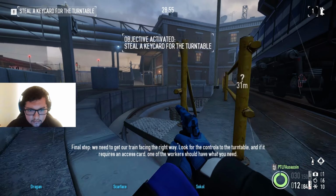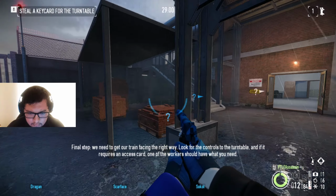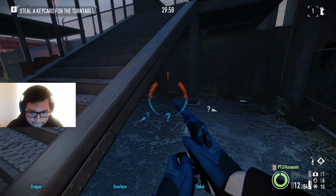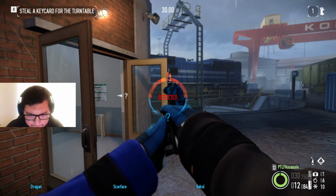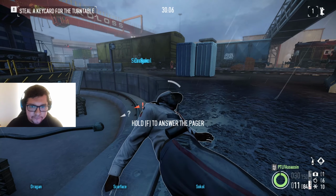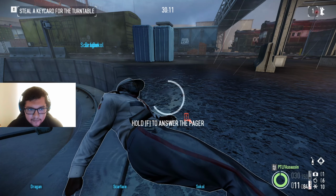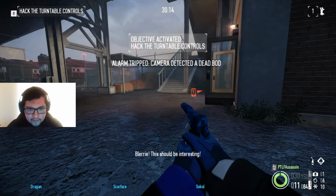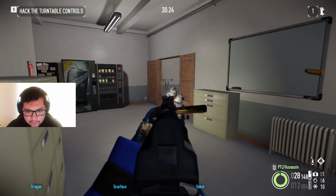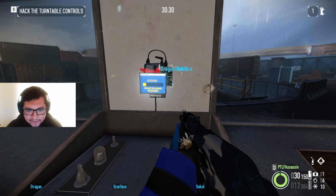Final step. We need to get our train facing the right way. Look for the controls to the turntable. And if it requires an access card, one of the workers should have what you need. Okay. No, it's something wrong with the radio control, but don't worry, it's okay now. Okay, doesn't matter. Don't care. This should be interesting. Okay, it's fine. Hit the floor now. Doesn't matter. We were close. I almost completed it. It was close.